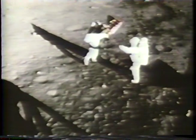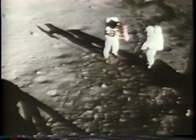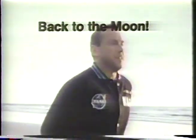Dear men from the planet Earth, first set foot upon the moon, July 1969 AD. It came in peace for all mankind. The crew members' signatures and the signature of the President of the United States. 10, 9, ignition sequence start. 5, 4, we have ignition.